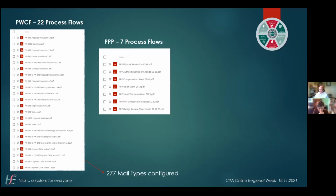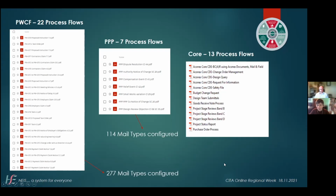We also have a PPP form of contract because we do a number of public-private partnerships. We developed 7 process flows there with another 114 different mail types. Some of those are actually common between the 2 different types of contracts, but the majority of them are slightly different. And then there's a number of core processes which include our project stage reviews, or design team reviews, our budget control, budget changes, and then some things around the BCAR process, safety file, RFIs, that sort of stuff.